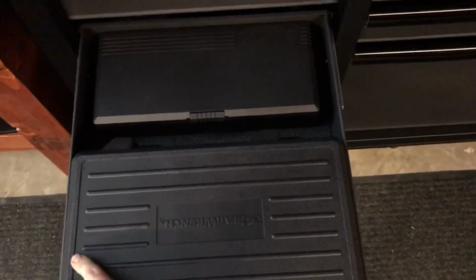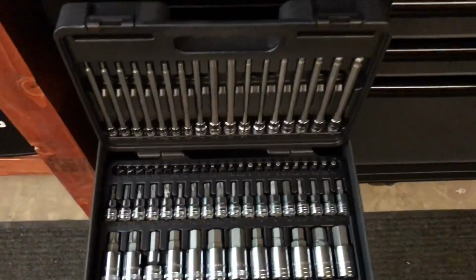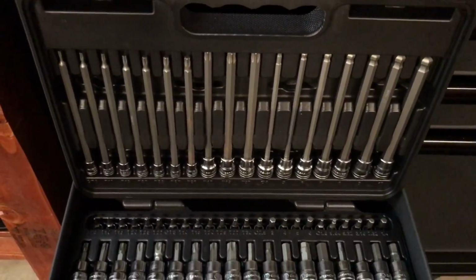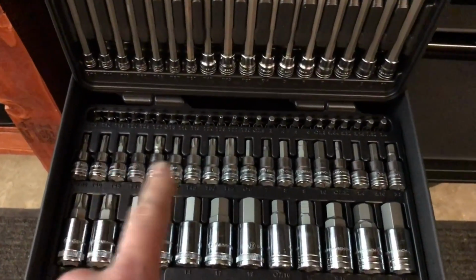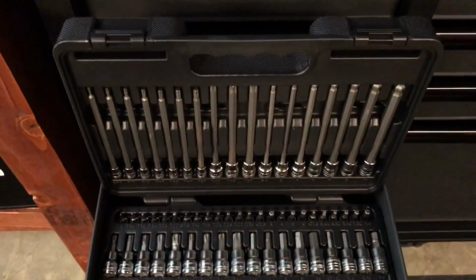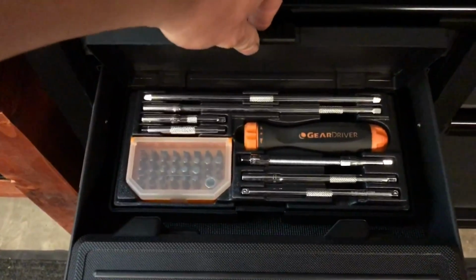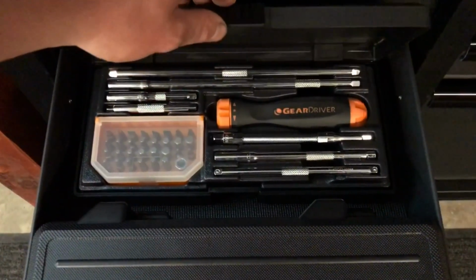Next drawer down, we have the Gearwrench Master Torx bit set. They've got all the long ball Allen and Torx, 1/4" drive hex and Torx, 3/8, and then 1/2" drive here, and then you've got your E-Torx and inverted Torx as well. Really good selection. If I remember correctly, I think it's an 84-piece set. And then here is the Matco gear driver. You can get the exact same thing from Gearwrench in red and black for, I believe, about half the price.